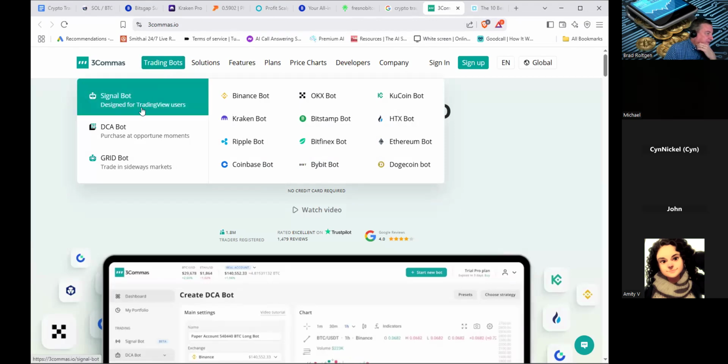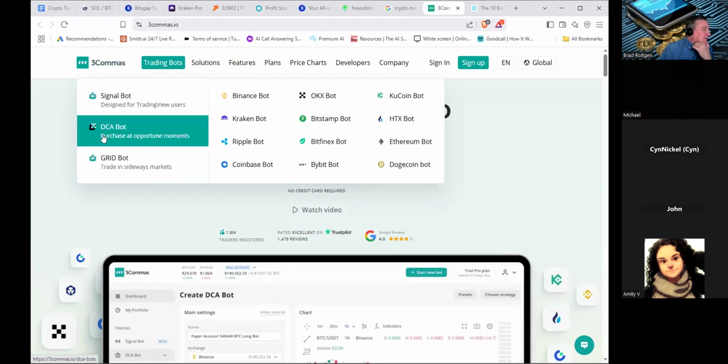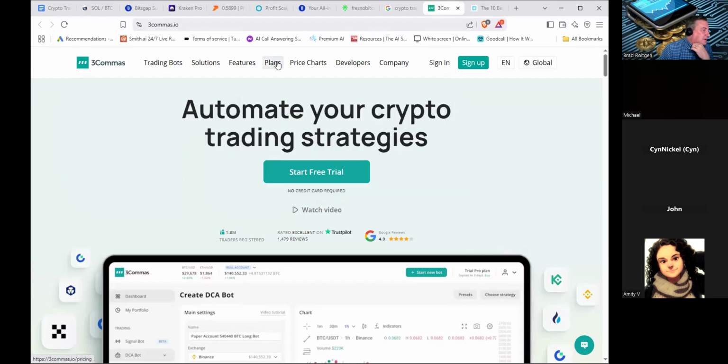Okay, so like the signal bots is where they get a signal when something happens, then it buys, as opposed to this grid bot where you set that range and as it goes up and down, it just buys. And I'm not sure how the dollar cost averaging ones work. Let's see what their plans are.